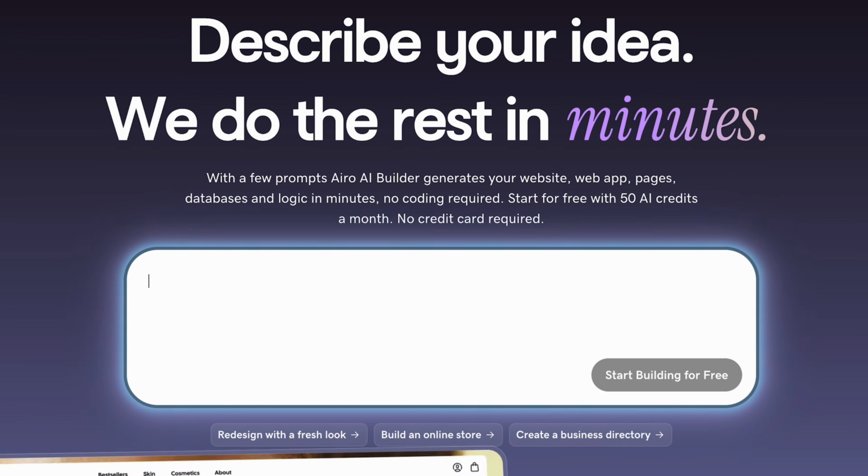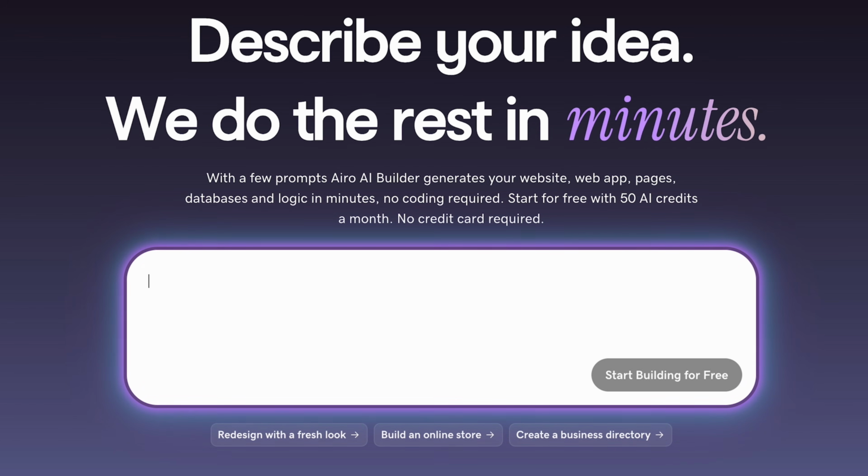Now, one thing to note before we get started, I'm on the professional plan here for this demonstration, which gives me 300 credits a month, while the free plan gives you 50. Now, the conversational building works exactly the same either way, and you'll be able to build everything I'm showing you today with less than 50 credits, but the more credits you have, the more you can experiment with your content. But again, all I have to do here is describe what I want.